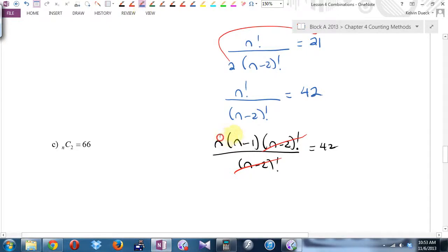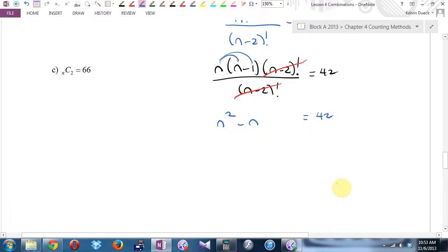Now we're going to actually go and get rid of brackets. We're going to get n squared minus n equals 42. What kind of an equation is this? It's a quadratic. How do I know? It's got a squared. How do I solve a quadratic before I do anything else? N squared minus n minus 42 equals 0. Now factor it. There are going to be two numbers that multiply to negative 42 and add to negative 1. What are two numbers that multiply to negative 42 and add to negative 1?